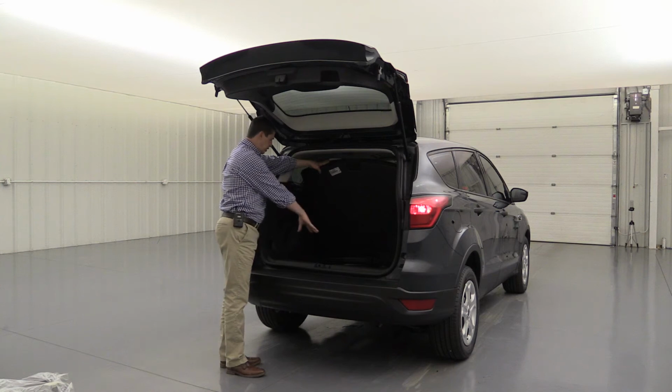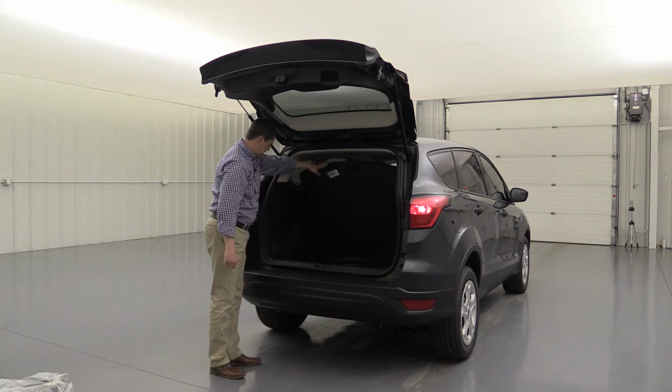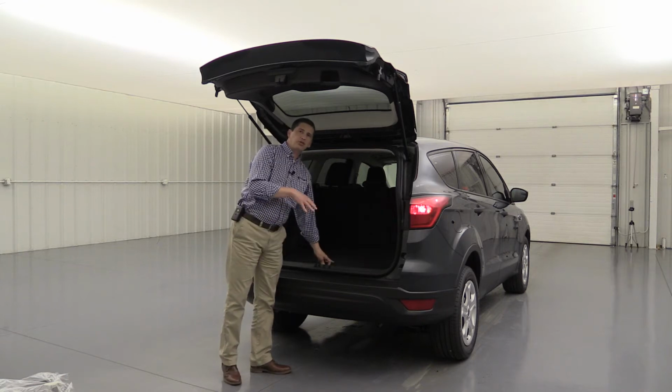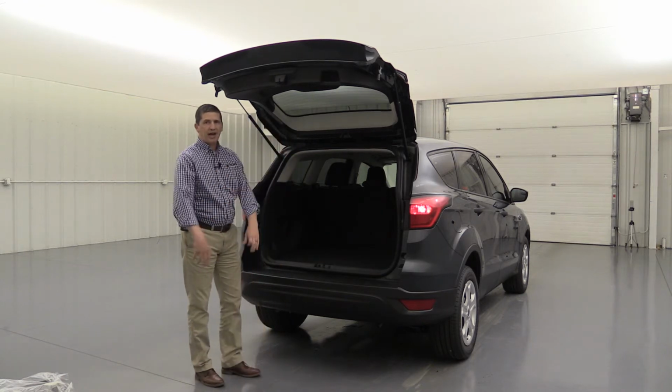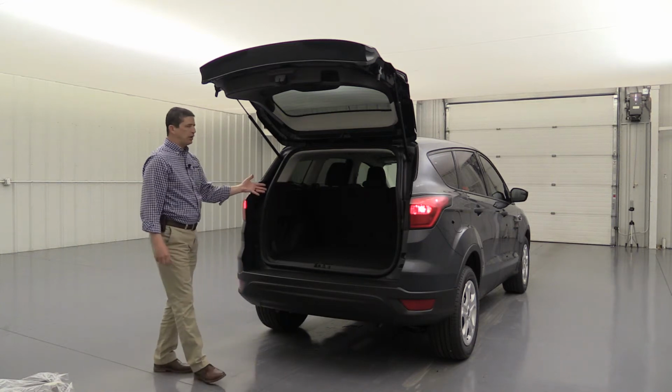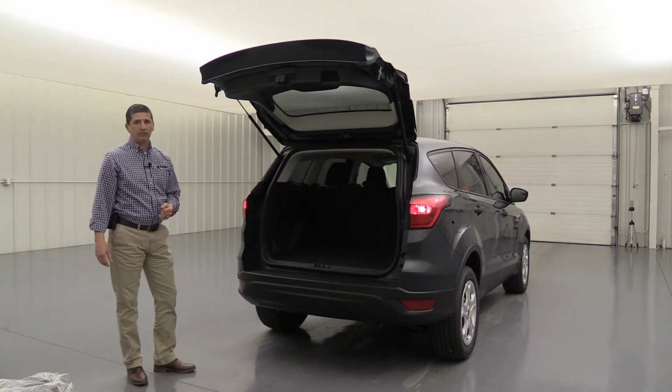Most of the jack's underneath there, but part of it is positioned in there as well. So nice having a little storage compartment in there, so kind of using that area to not only put your spare tire in there, but also a cargo management system as well. So real nice equipment here on the back of the vehicle.